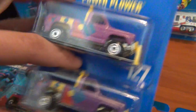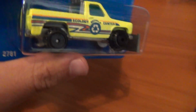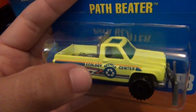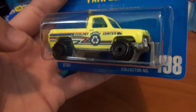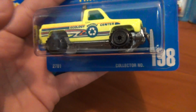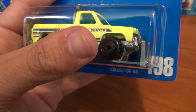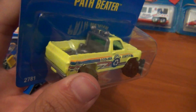So really happy with those. I do have a loose one of that, so I'm glad to have carded ones, and got the old black hub path beater now with the fluoro yellow one, with the recycling truck, you could say. I think I've got the directional wheel one on half blue card, and I think there's the normal construction tyres with the chrome in it on the blue card, which I still need to get, I think.